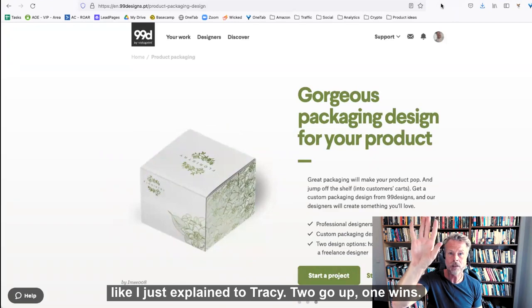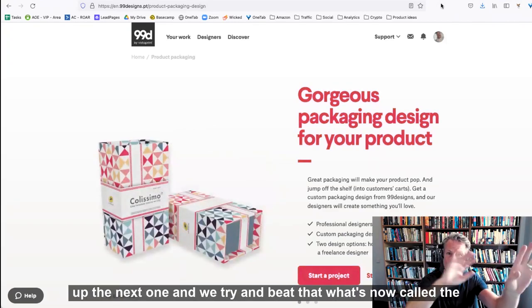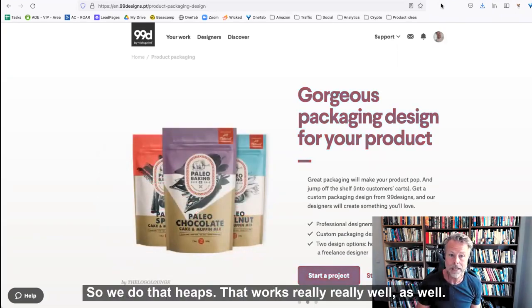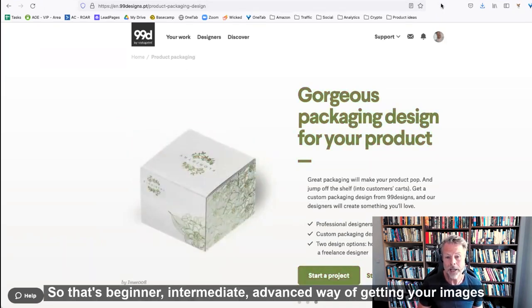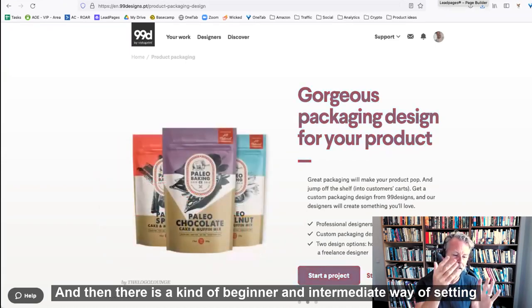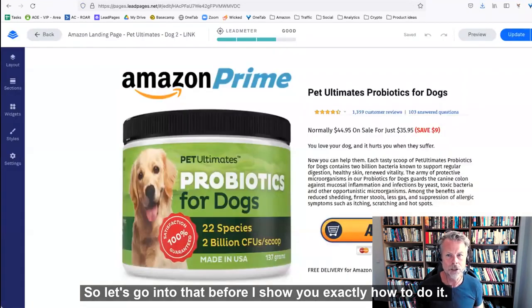2 go up, 1 wins, we dump the one that lost, we bring up the next one, and we try and beat that, what's now called the control. Okay, so we do that heaps. That works really, really well as well. So that's beginner, intermediate, advanced way of getting your images done. And then there is a kind of beginner and an intermediate way of setting up your split test. So let's go into that before I show you exactly how to do it.